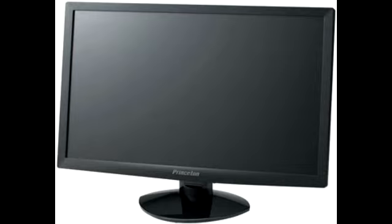There's also a 1,000:1 contrast ratio on this item, along with 250 cd/m2 brightness and a 5 millisecond response time, along with 170 by 160 degree viewing angles. In addition to all of this, it also has two built-in 2-watt stereo speakers and features DVI-D, mini D-sub, and HDMI connectors. This item has already been released in the market at a price of $223.